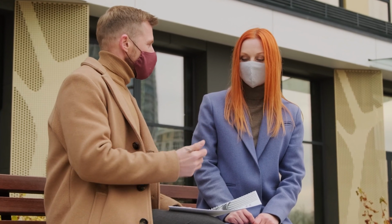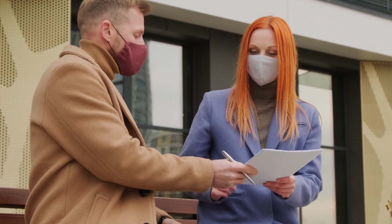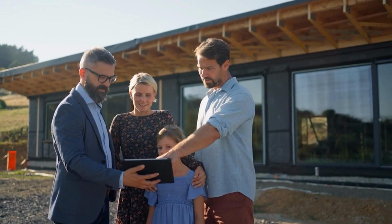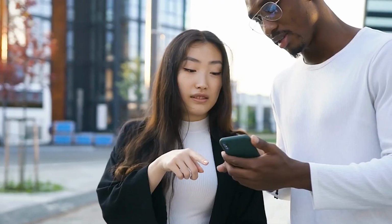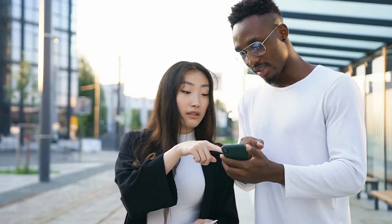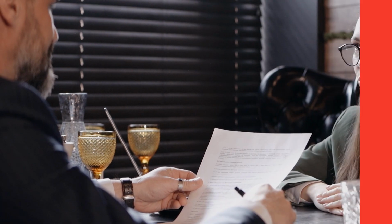Hiring a real estate agent can also be beneficial if you are looking to buy or sell an Airbnb property. An agent can help you find suitable properties in your desired location and negotiate a fair price. They can also provide valuable insights into the local real estate market and help you make informed decisions about your investment. Ultimately, whether you choose to hire a property manager or a real estate agent, it's important to do your research and choose someone with experience and a proven track record.